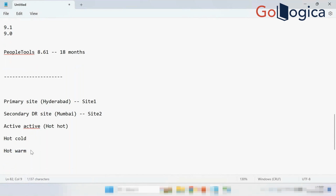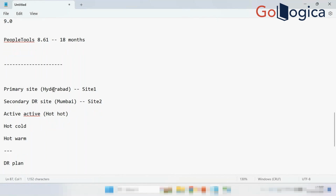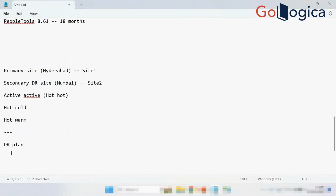So to perform these activities, you have a proper plan, a disaster recovery plan. Say if something happens to the Hyderabad site, what would happen? First, the PS admin is going to get an alert, for example. Then the PS admin is going to check the connectivity to this server. Then the PS admin is going to involve the network team to switch the DNS, or involve the Windows team to bring the secondary servers up. So it has a series of steps that you would perform during a DR, right?